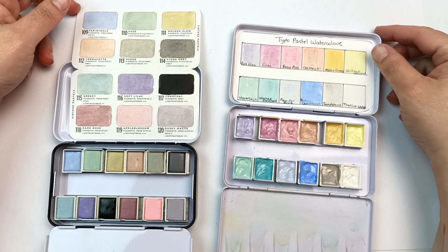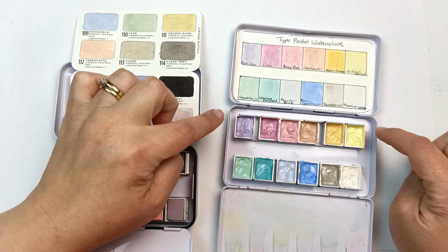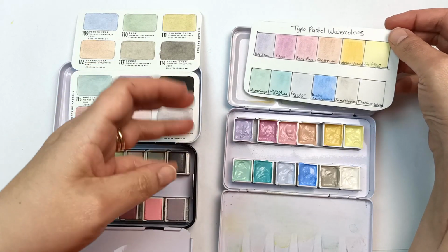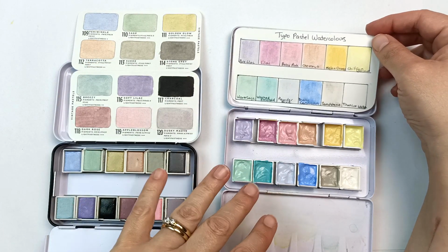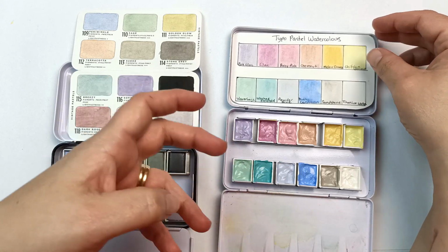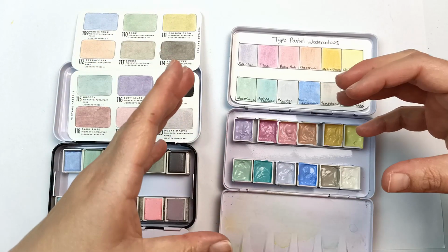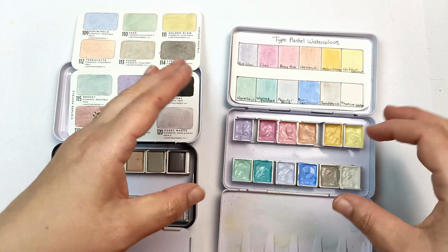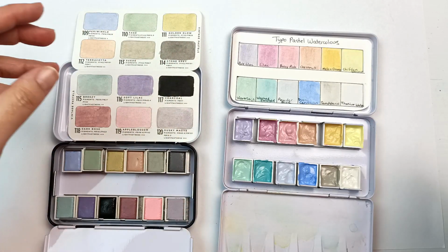So here we have them all swatched out. I'm not sure I'm convinced by this set yet. The paints were quite gluggy because I'm using them wet, so I really want to let them dry for a while before I do an actual painting, because it is just easier to re-wet drier paints than it is to dig your brush into something that's already really wet, because it just gets everywhere and it's a mess.